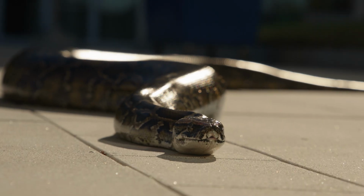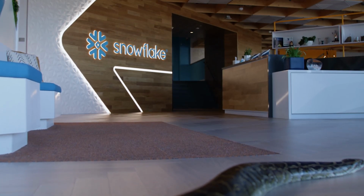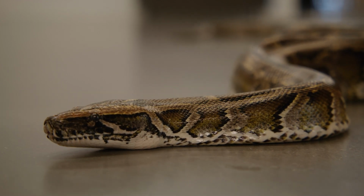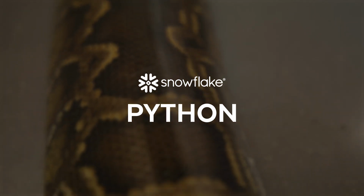Where is this python's journey taking us, you may wonder? Well, to Snowflake, of course. It's in search of their Snowpark to call home after a long voyage across the world. Python for Snowflake has arrived.